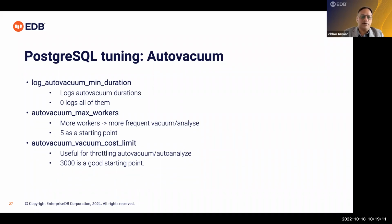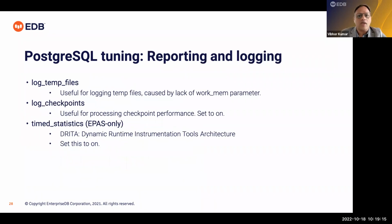Same for the autovacuum cost limit. We always recommend to start with 3000. There are other parameters, which are mainly for reporting and logging.